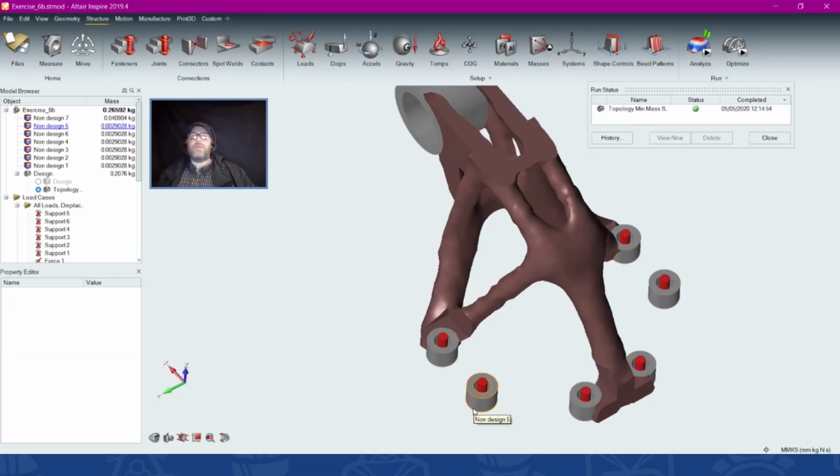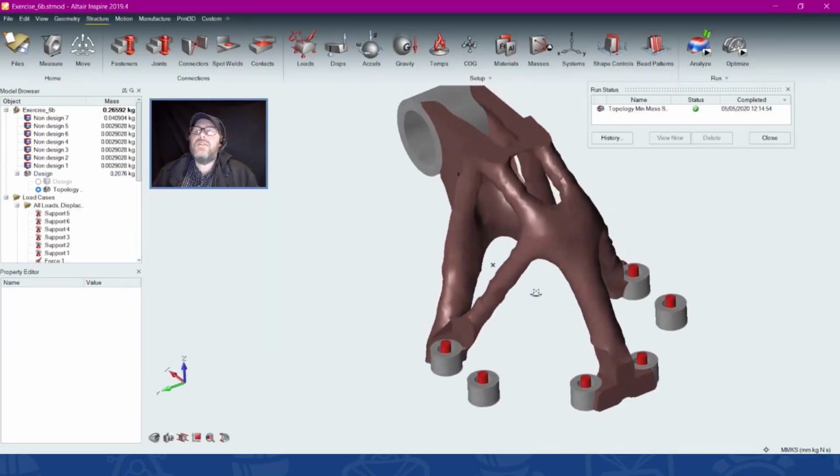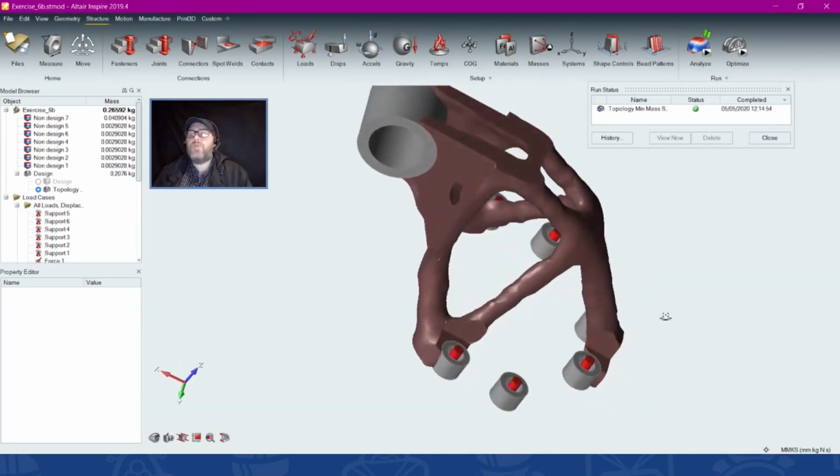Had I run this with maximized stiffness, it would have absolutely grabbed onto those, because it will grab onto anything it can to maximize stiffness. And what people will do quite frequently is to run both of them and utilize information garnered from both runs.